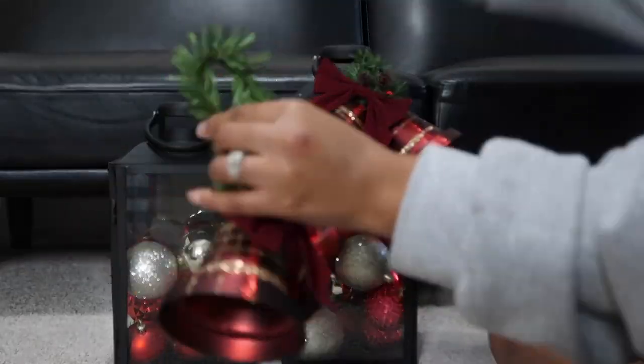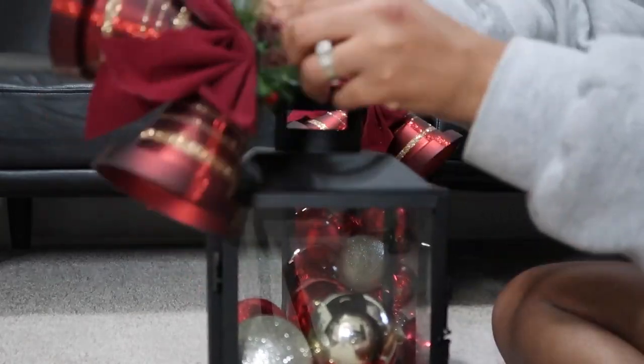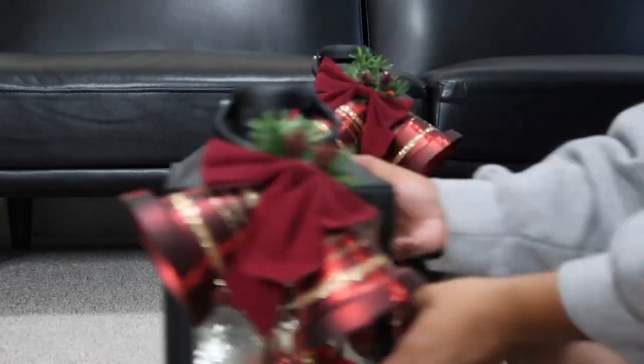And lastly, the last thing that I picked up from Walmart were these two bows that look like this. And I'm going to use these somewhat to spruce up my lanterns that I'm going to use for my front porch. So this was the other thing that I picked up. That wraps up everything that I got for the holidays.